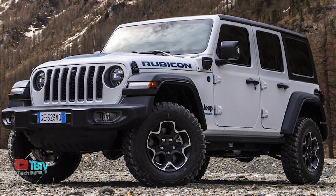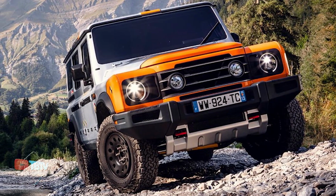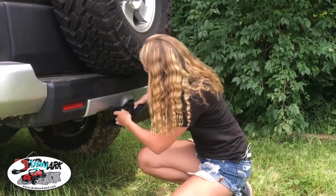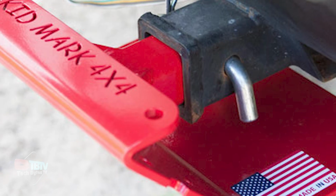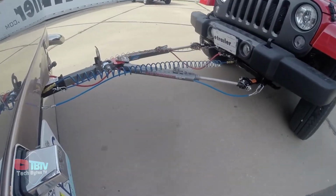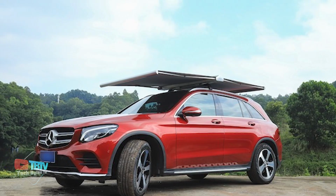It's designed to fit most Jeeps, Toyota 4x4s, trucks, and SUVs with the standard 2-inch hitch receiver. It also has a lifetime warranty and is very easy to install and remove. It also has a built-in bottle opener to help you enjoy a drink anywhere. Coming down to the top 10 inventions, we still have the fantastic solar car umbrella coming up later.